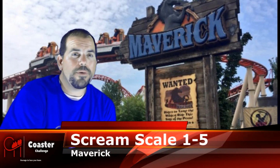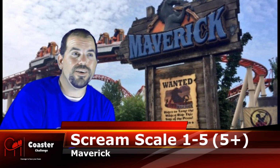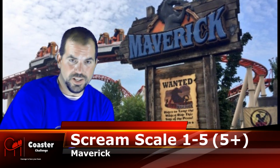On a scream scale for Maverick, I give it a 5+. This ride is very intense, very, very awesome, very thrilling. I recommend that anybody who goes to Cedar Point, you must ride Maverick. It is a lot of fun to ride.